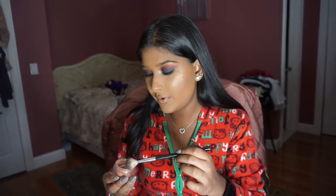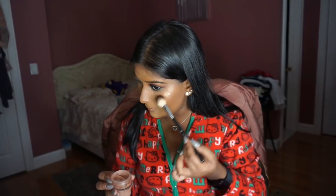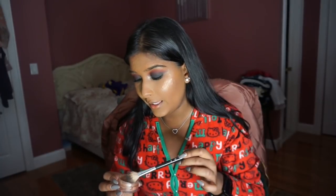See, you can go very subtle or very hard with this highlight. I feel like this is the right amount that I would want. Sometimes, when I go out to parties and stuff like that, I'll put a little bit more. You can see when I put more, it's very buildable, and it's a very pretty highlight. You'll be blinding people from a distance. I'll do that to the other side.